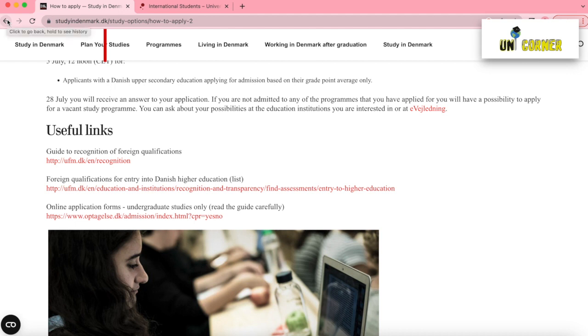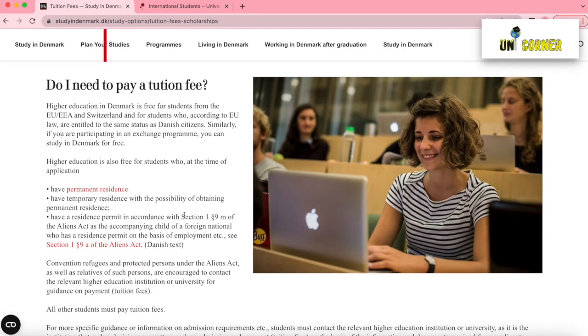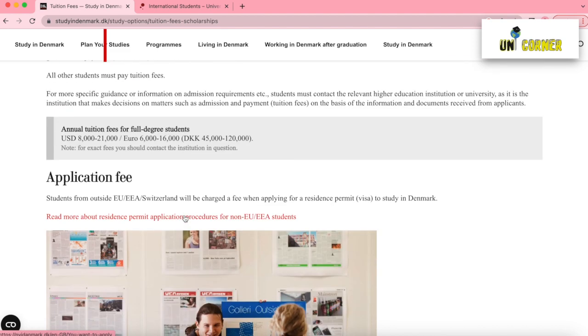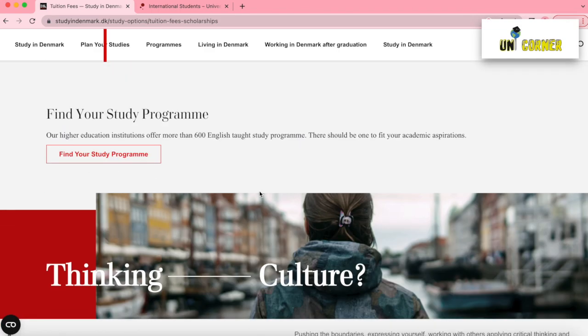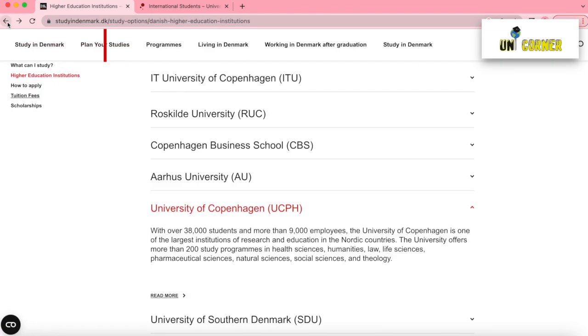If you are really serious about how to get admission into Denmark, you'll need this info. And there is info about tuition fees, how you are going to pay, how much it will be for different subjects and for different universities. You will find details over here, unless you want to check it from the university's page itself.